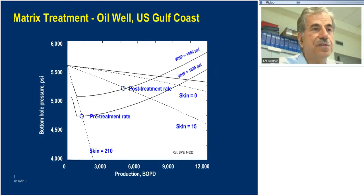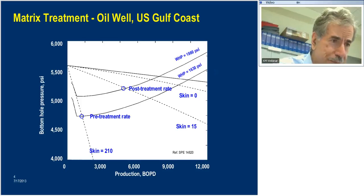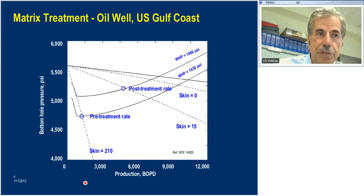So this is the first example from the Gulf Coast of Mexico. And this graph is basically a classic nodal analysis graph where you have the bottom hole pressure on the y-axis and the production rate on the x-axis. This well was gravel packed, as they do with most of the wells in the Gulf Coast, and it was producing at 1630 psi wellhead pressure and making 1200 barrels per day.